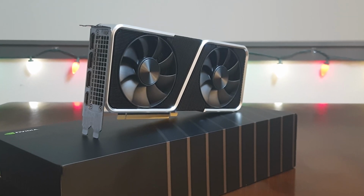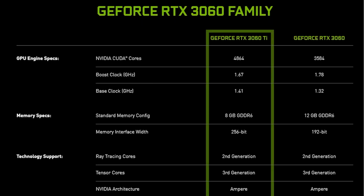So GeForce RTX 3060 Ti is the latest Ampere architecture of the Nvidia graphics cards, and the first thing that you would probably look at, and I would look at in case of Nvidia graphics cards, is CUDA cores. And the amount of CUDA cores for the 3060 Ti is actually 4864 CUDA cores, with the base clock of 1.41 GHz and the boost clock of 1.67 GHz. It features 8GB GDDR6 memory with the memory interface width of 256 bit.